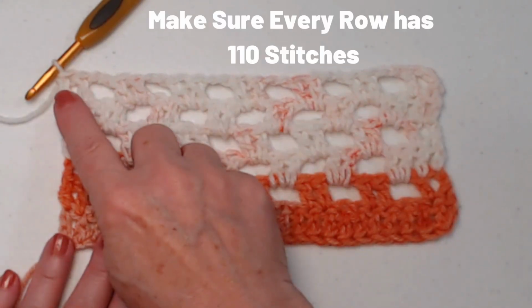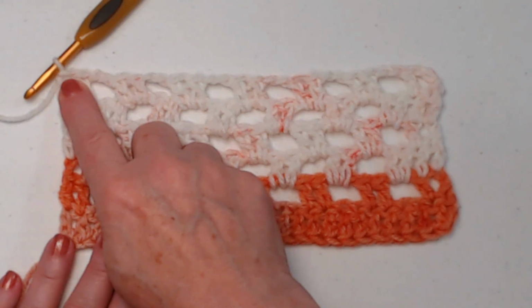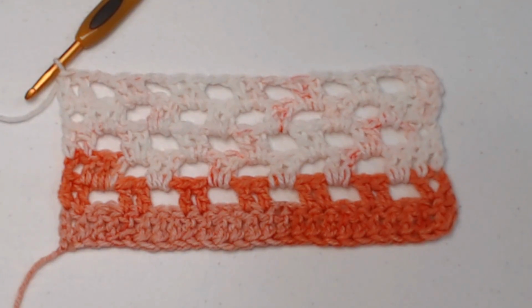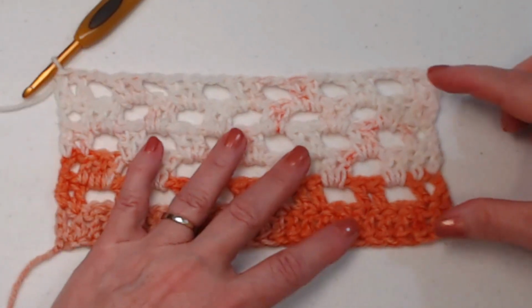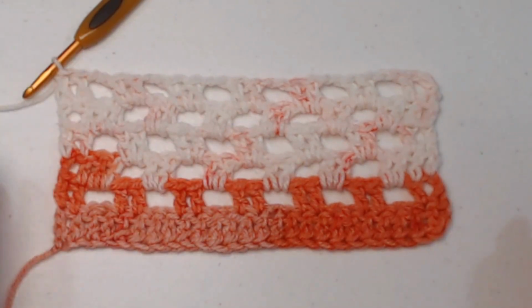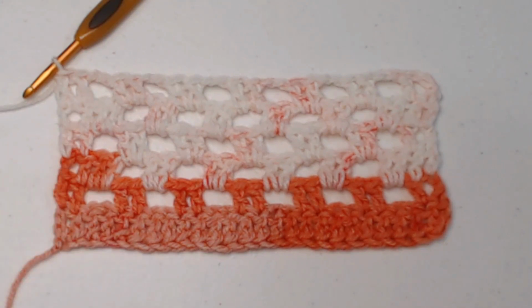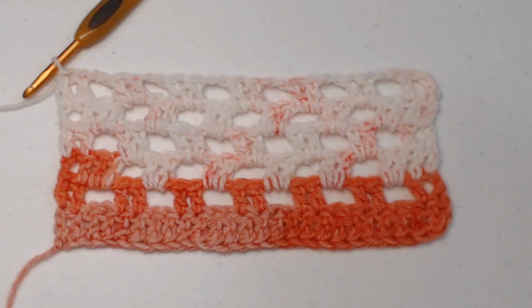When you reach your last row, row six, do not chain three because we're going to be changing colors. But I am going to cut my yarn, and that's because a lot of times I will carry my yarn up the side, but to me this is too long of a carry because each of our sections of our patterns are going to be six rows. All right, so this is how it should look at row six. I'm going to show you what it looks like on the actual blanket.